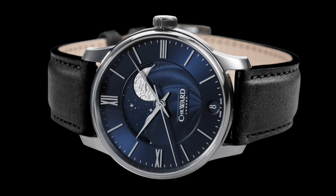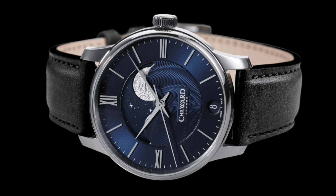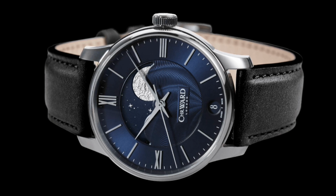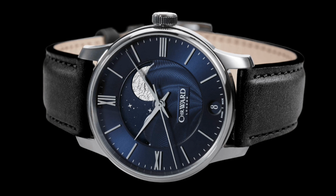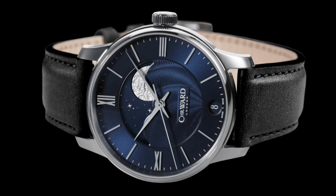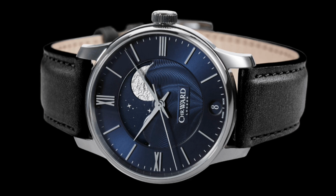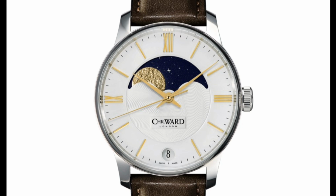With this moonphase, which is often a feature only seen on much higher end watches, and even then they're often seen in much smaller windows, whereas here you get a really fantastic view of the moon. Now, the watch is 40mm in diameter, making it a very wearable size for a dress watch, and has a fully polished case with very attractive bevels and features around the case, and with a very nicely domed case back, which makes it again very comfortable on the wrist.